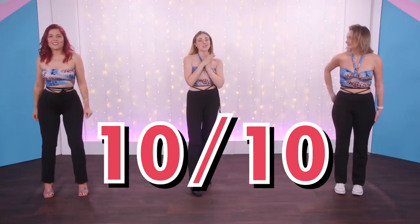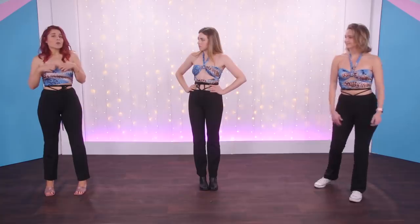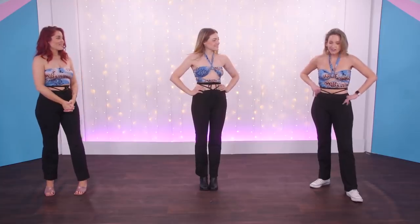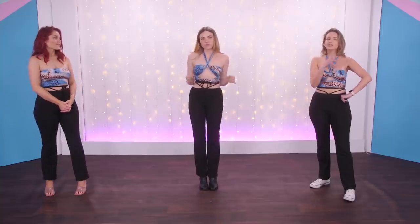So I would rate this 10 out of 10, you guys. Okay, I'm gonna rate it 7 out of 10. I really like it. I wish it was longer. I personally never wear it, but I want one of you all to wear it because it's really cute. If I could just rate the top, I would say 10 out of 10. So the pants are gonna bring it down a little bit, but it's just so different for me that I wouldn't have thought I would be comfortable wearing it. So I'm gonna give it an 8 out of 10, which is really good.